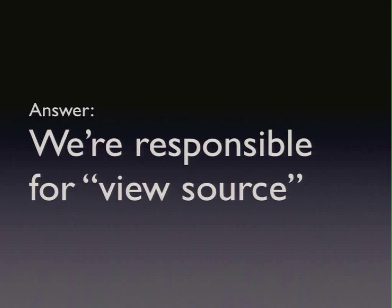Put in even simpler terms, we're the ones responsible for view source. So, we write a lot of back-end code too, but at the end of the day, when you hit view source, that's what front-end engineering is about.